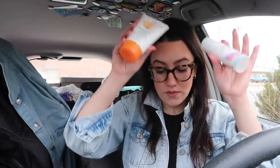But I have the Pacifica Pore Warrior Soft Scrub. Love this one. Then this I've been using forever. This is like my OG. This is the Derma E Deep Pore Acne Scrub. And I like using these together. Love them.